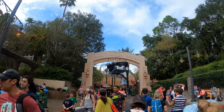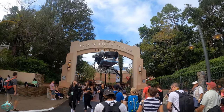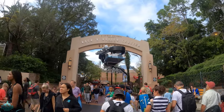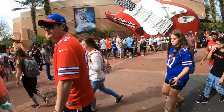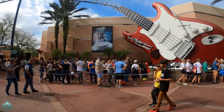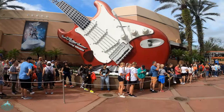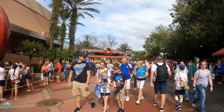All right, now it's time for Rock 'n' Roller Coaster. 87, number 87, so we're getting closer. Hopefully by the time we ride this, we'll definitely be a good little bit into the 90s, and then Rise will be soon. But first, we rock. That is the line for Rock 'n' Roller Coaster, wrapped all the way back behind the guitar. I don't think I've ever seen that. That is insanity. 140 minute wait, but we've got a Fast Pass.